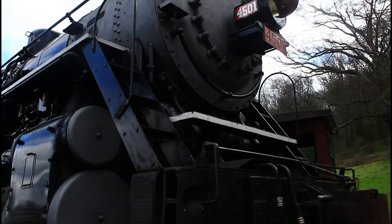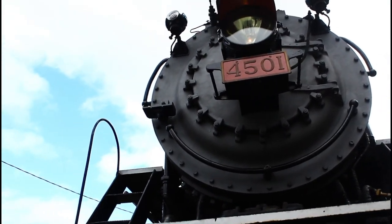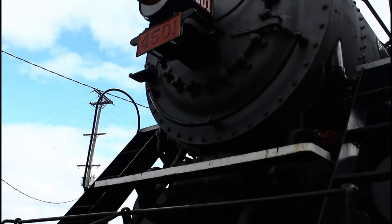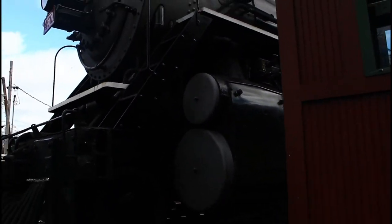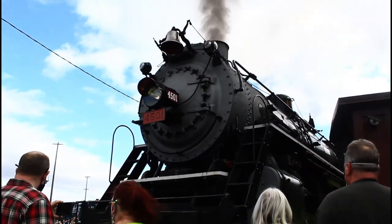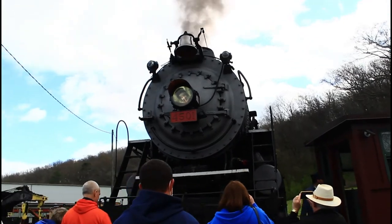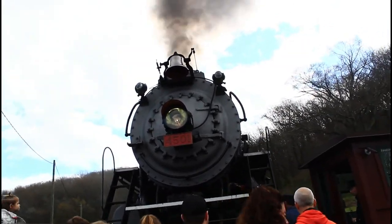Now, when we purchased the 4501 in 1964, we put it into excursion service for the Southern Railway. The locomotive has had a few restorations here at the Tennessee Valley Railroad Museum, most recently in 2013. And one reason only, and that reason is money. It's much cheaper to operate a diesel locomotive than a steam locomotive. Steam locomotives require much more maintenance, many more inspections, and overall just a lot more.